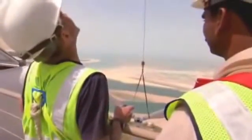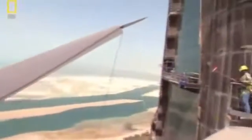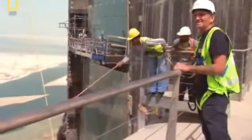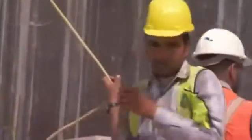We've probably got about another 10-15 metres to go. All we've got to do down here is just keep it nice and tight. The blades reach 133 meters. Beauty!